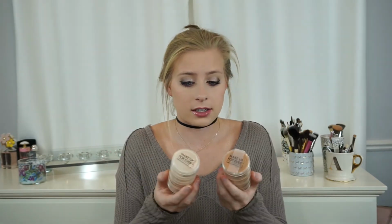And these are the MakeupForever Super Matte Loose Powders, and you can buy them individually, but I have them in a little stack that you can buy. I like this because it's really nice for professional use, and I love these. These are so awesome. If you have oily skin, these are going to be your best friend.